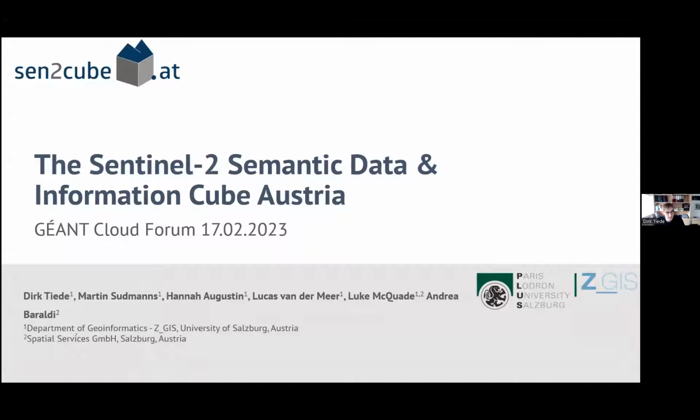My name is Dirk Tiede. I'm an associate professor at the Department of Geoinformatics at the University of Salzburg. I did that work not alone, so my colleagues are also written here on the slides. We are very happy that we received, I think, one of the first OCRE grants for Earth observation research. And that helps us a lot in making our research happen also in the era of big data.